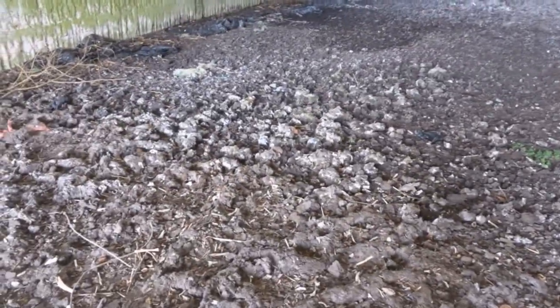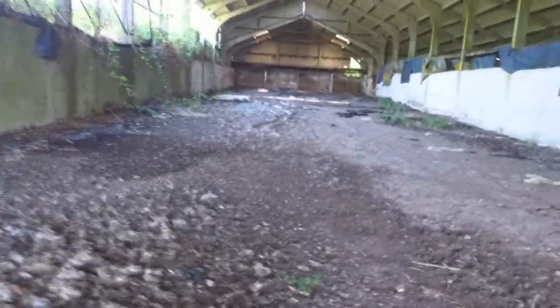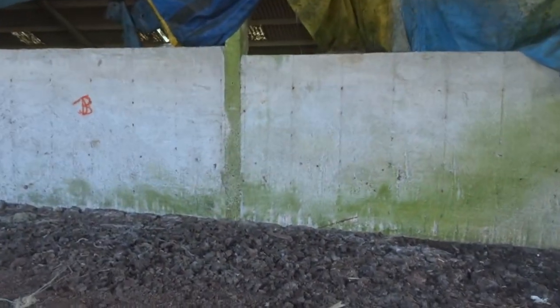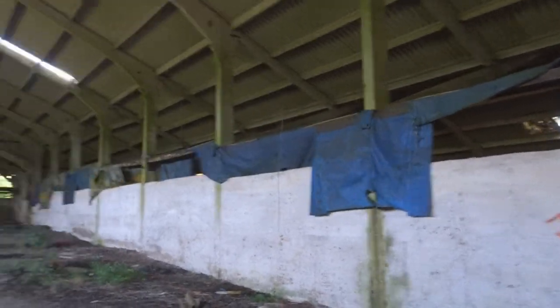But I've got a feeling a lot of this on the floor is manure. Dried out, horrible, stinky manure. Does it smell anymore? Yeah, it's definitely manure. You can see by the texture of it, guys. Definitely manure and mud. It's a good size to this building, fair play. Look at that, all the tarpaulin up there.